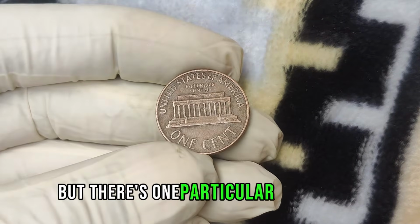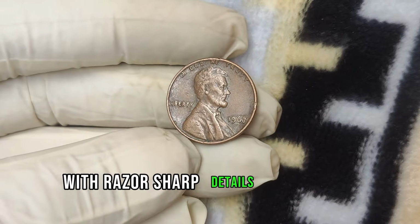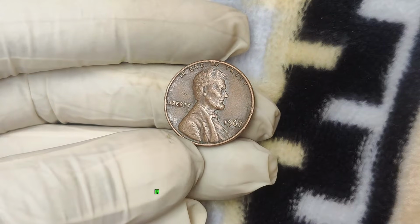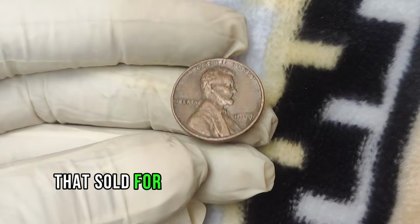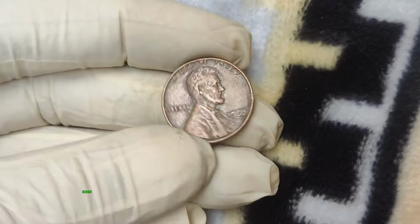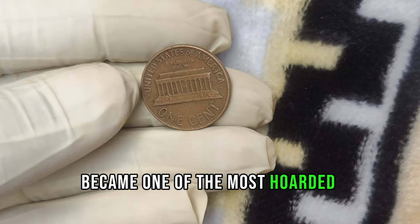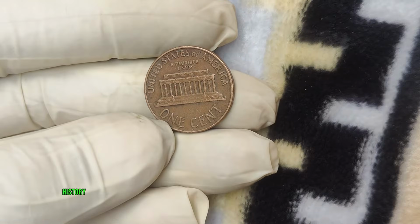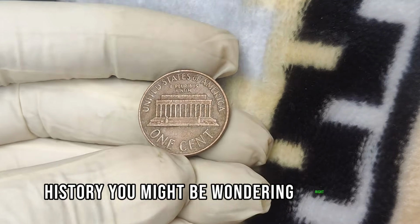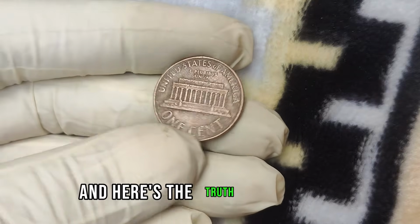But there's one particular 1967 penny, pristine, with razor-sharp details and a faint doubling across "In God We Trust." That sold for a staggering $967,000 at auction. Imagine. A coin minted to stop hoarding became one of the most hoarded treasures in U.S. coin history. You might be wondering right now, could my penny be worth that much? And here's the truth. It could.